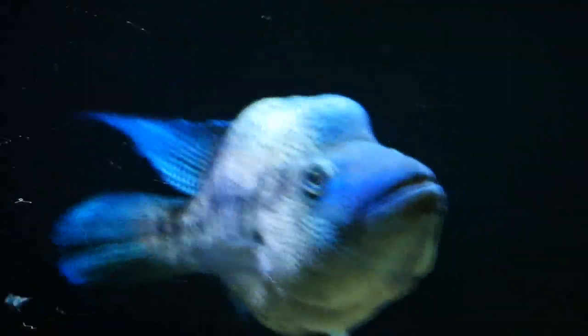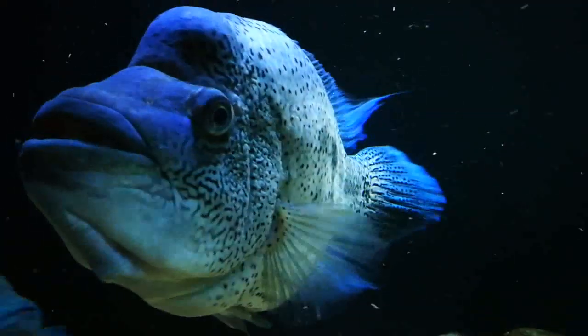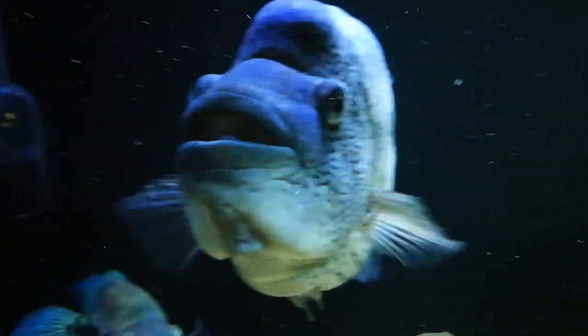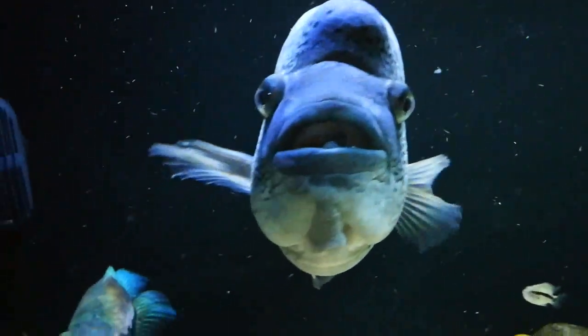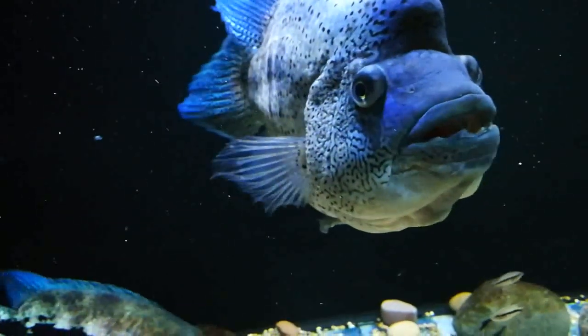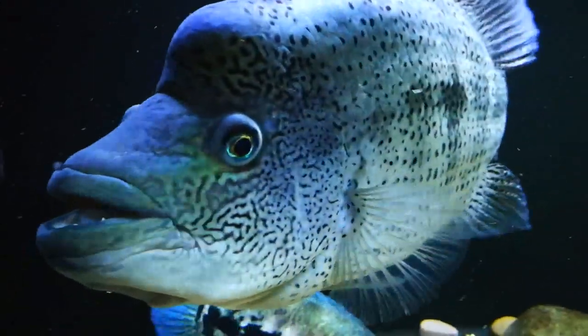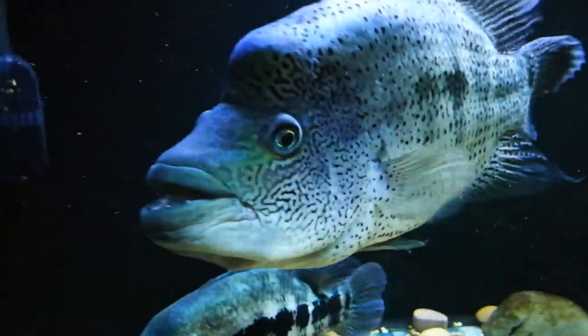There we go. Oh, he's tugging it. He's got it. God, it goes so. That's a 5 or 6 inch fish. I don't know if he's eaten it yet. I think it's in his mouth. He's saving it. He absolutely loves that, doesn't he? But I feed him on pellets most of the time.